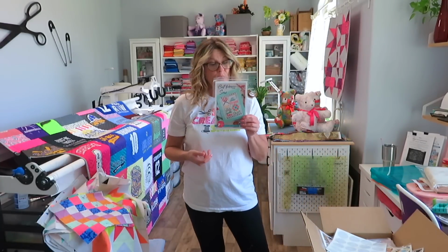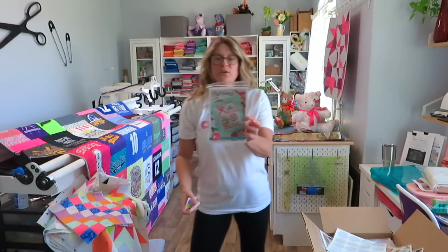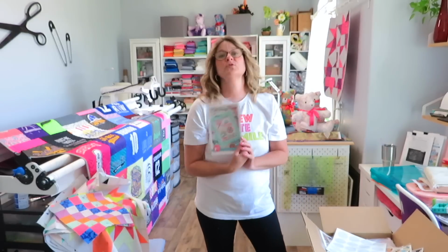Cut, press, sew. That's a fun one. I wish I knew how to do cross stitch better because that one's cute, and I might actually put that in my sewing room if I made it. One of you should make it for me.